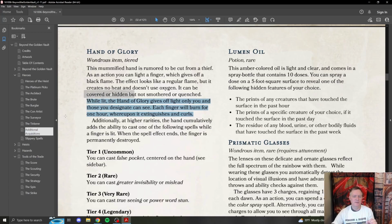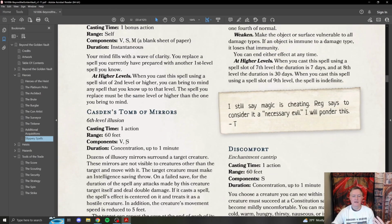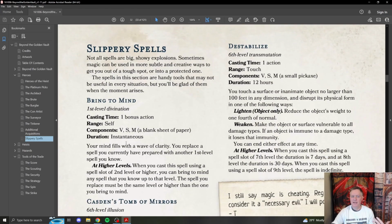While lit, the Hand of Glory gives off light only you and those you designate can see. That is a powerful piece of magic. Almost campaign altering in campaigns where darkness is really an issue, where not every player character and non-player character has dark vision. This thing could be really, really powerful, and I think it's just a great idea. I don't know why it's not something I've seen before. It's so obvious once you see it. Then we get into spells. There's lots of different kinds of spells.